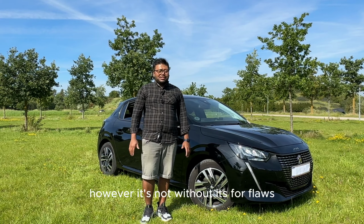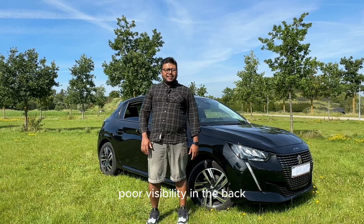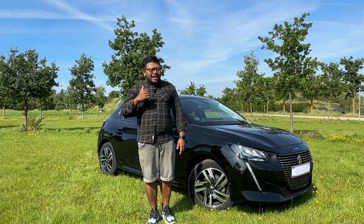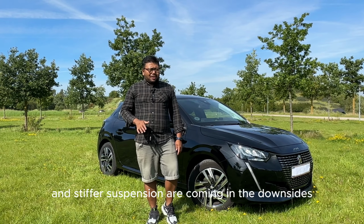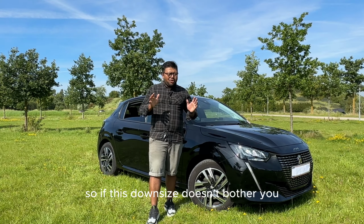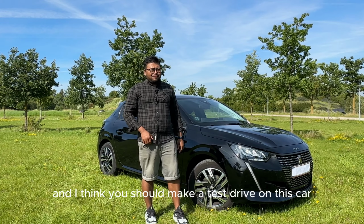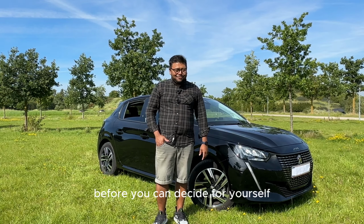However, it's not without its flaws. Limited storage space, poor visibility in the back, and stiffer suspension are the downsides. So if these downsides don't bother you, it's a solid choice, and I think you should take a test drive in this car before you decide for yourself.